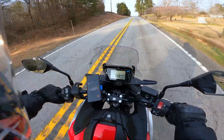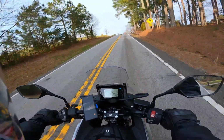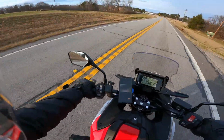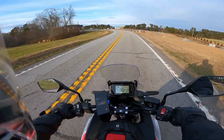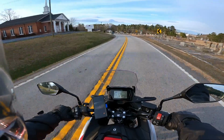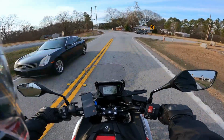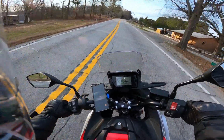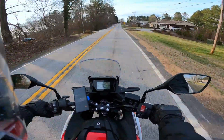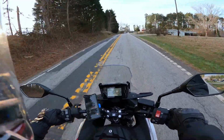But everybody I watched that rode the DCT version said they liked it. I mean, they didn't think they would like it because it's gotta have a clutch. Otherwise, it's not a motorcycle, it's just a scooter. But Honda's DCT has been around for a while. So, what are these people saying? It just keeps getting better and better. And everybody is saying they like it. It's like, I bet I would like it too. I've never ridden it before, but I bought it, and it turns out I love it.